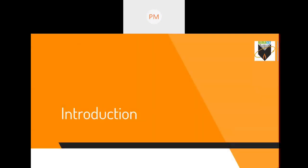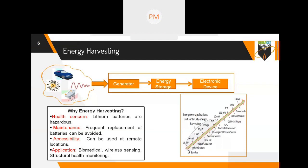Coming to the introduction to energy harvesting, most of us know we have a lot of surroundings sources like radio frequency energy, vibration, solar, and thermal. These we can convert into useful electrical energy via some generator, so it can either be stored or directly used for electronic devices, or stored and used at a later stage.